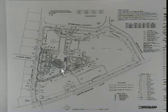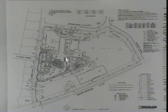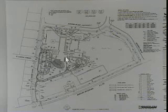Now, the actual addition: you'll see here on the site plan, the larger addition here, which is a 12,778 square foot administration addition and media room addition. And then there's a smaller addition here, which is a 1,835 square foot food service area addition.